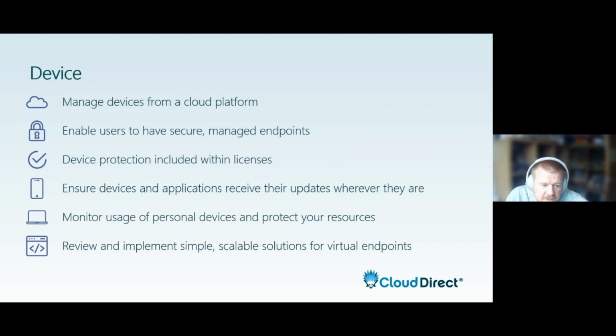As we've already mentioned, ensure devices and applications are receiving updates wherever they may be. Rather than relying on things like VPN and update servers and making sure that people have to connect back to the corporate network to deploy those updates. The pace of change is so rapid now that it makes sense to let Microsoft handle those updates in a lot of cases and just push those directly to devices, so that no matter where a user may be, they can get those updates in a relatively short time frame, and we can take care of those emerging threats as they're coming through.